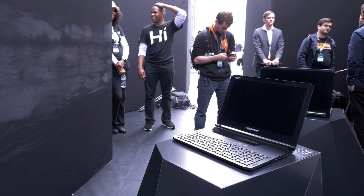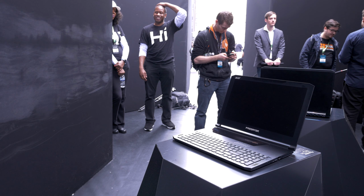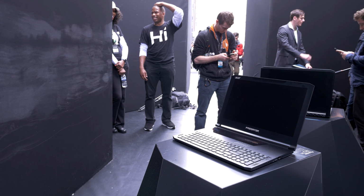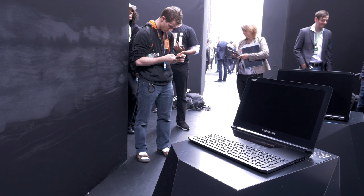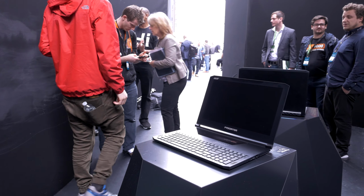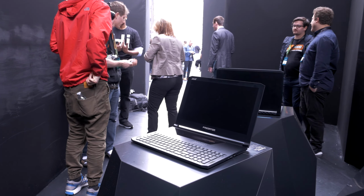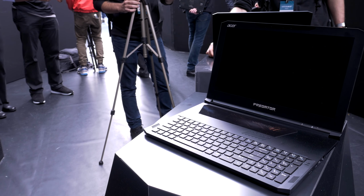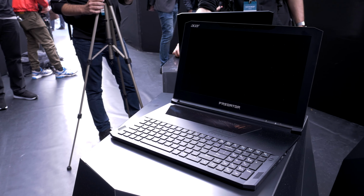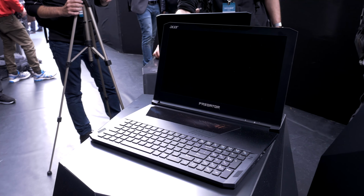Another gaming product that I got to see here that was really exciting was the new Predator Triton 700 laptop. What is different about this laptop compared to previous Predator laptops is that they are going very, very thin on this laptop and lightweight as well. It's only going to be 2.6 kilograms. So for a gaming laptop, that is certainly very impressive, and we're looking at different configurations with this.